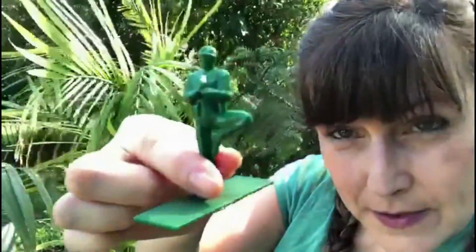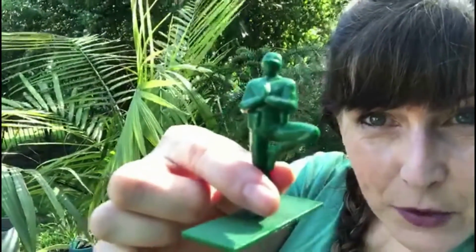Now, we can't get inside this little fairy house, can we? It's going to be little, but I'm going to use my yoga dude. See my yoga soldier dude? He's doing tree pose, and I'm going to use him. He's going to go inside because we can't go inside. Now, if you want to do this in your backyard, I think that would be fun, but make sure you ask a grown-up before you do, especially before you do something like pick a flower, okay?